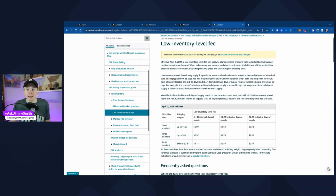If we look at the low inventory level fee over here, it's a pretty in-depth program. I have seen other people mention this, and I kind of fall into this thought process too, that the low inventory level fee is going to apply across the board to all sellers, and Amazon is going to be applying this at an ASIN level, not a seller level. That is my guess. I could be wrong, and I'm willing to be wrong that it is going to be a seller level. I just think that Amazon's going to have too much difficulty in being able to apply those fees with all the different sellers.